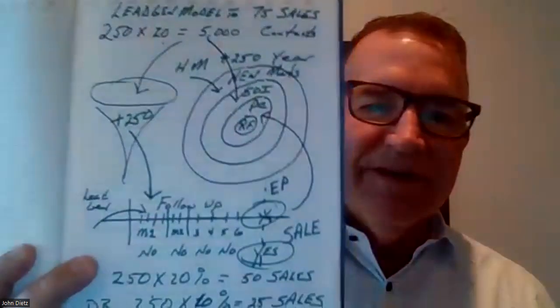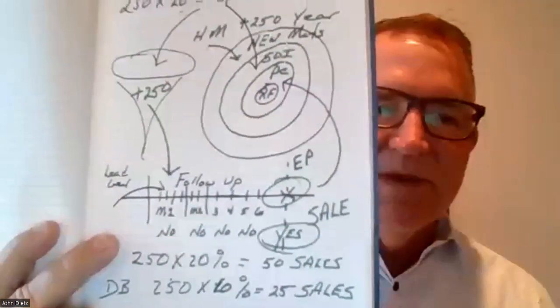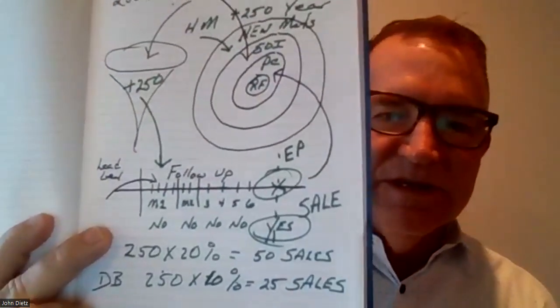Record button. We're going to pick up where we left off yesterday. Now, this diagram is the roadmap to selling 75 homes a year.